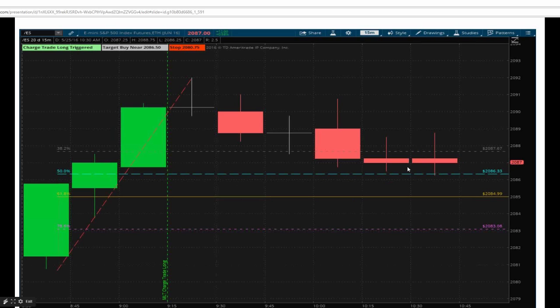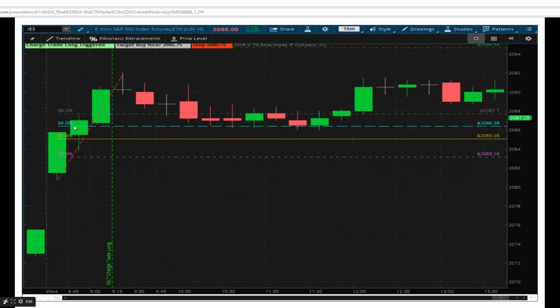But Nadex strikes at the end of the day are every 3 points. So you will always have a strike price within three points of your entry level. So I just buy the one that's the closest and then look for it to rotate and stay above that level. You can see we come down, we rotate and stay above.